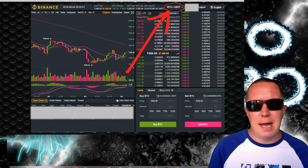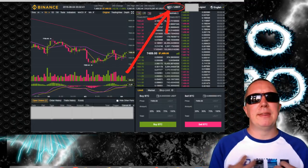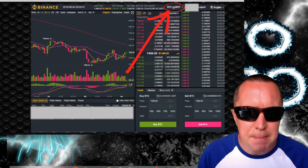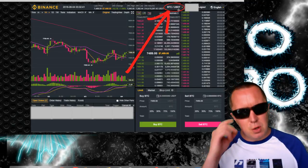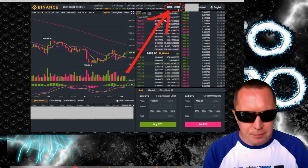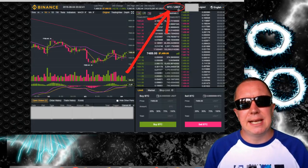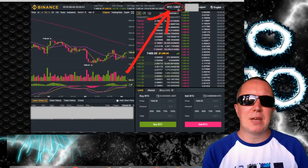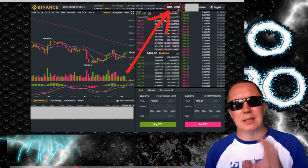Now a trading pair, basically you'll see the first bit is BTC, that's Bitcoin, that's what I want to buy. The second part is USDT, that's US dollar Tether. That coin always stays at $1, it never fluctuates or goes down. So if I've got a load of money in USDT and I want to buy Bitcoin with USDT, then I set up that trading pair, BTC to USDT.